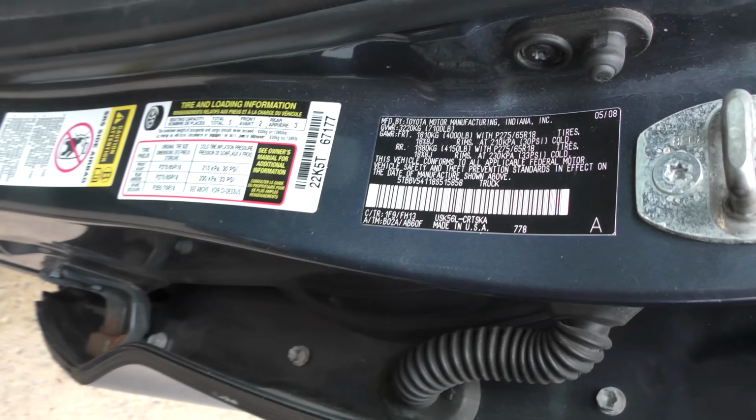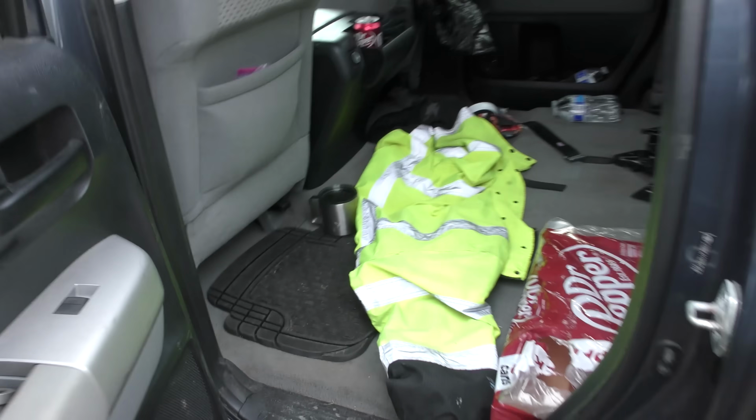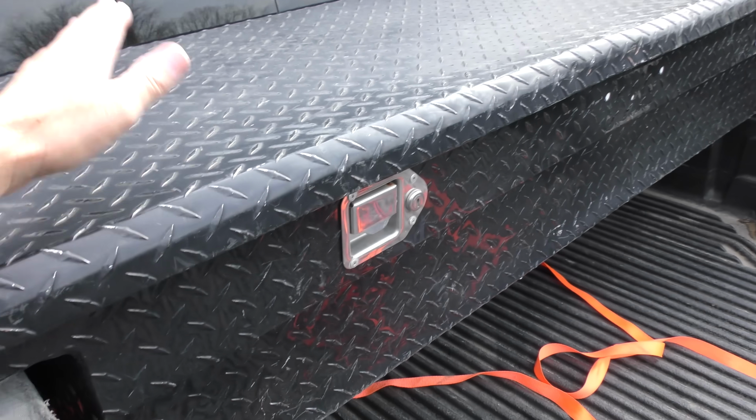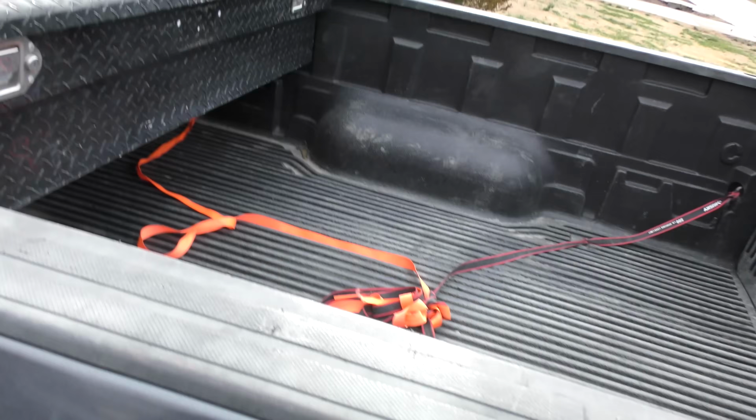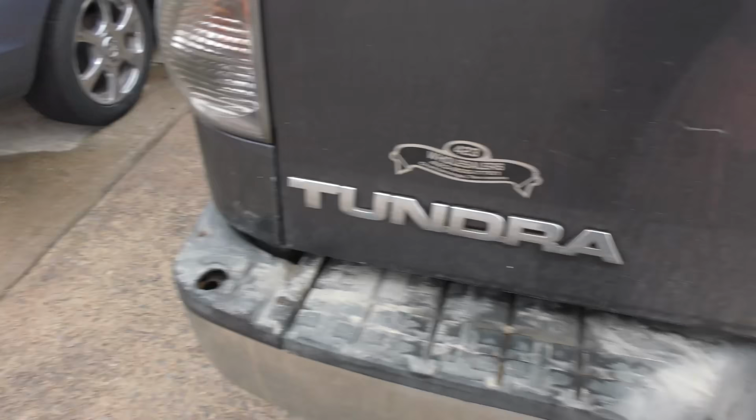This baby was built in the original factory in Indiana. The guy's a plumber, and he wanted this for his country place. So he wanted a four-wheel drive vehicle. You can see he took the seats out because he uses it for work. It even came with a really nice toolbox too. The liner's still in good shape. Spent its life in the South, Tennessee, and now Georgia.